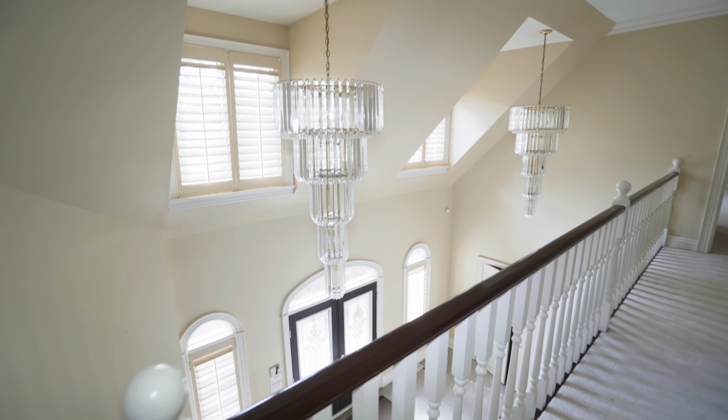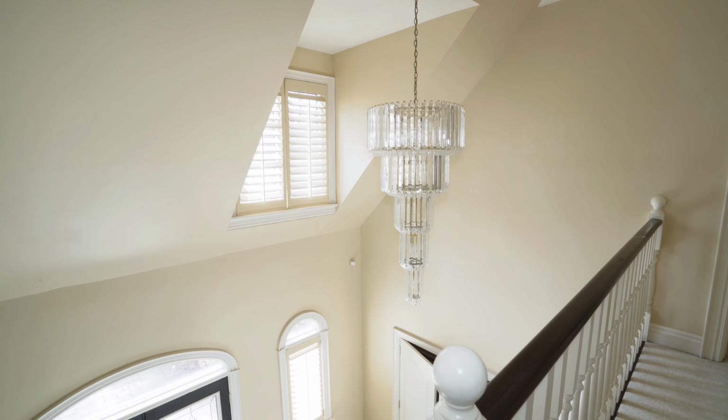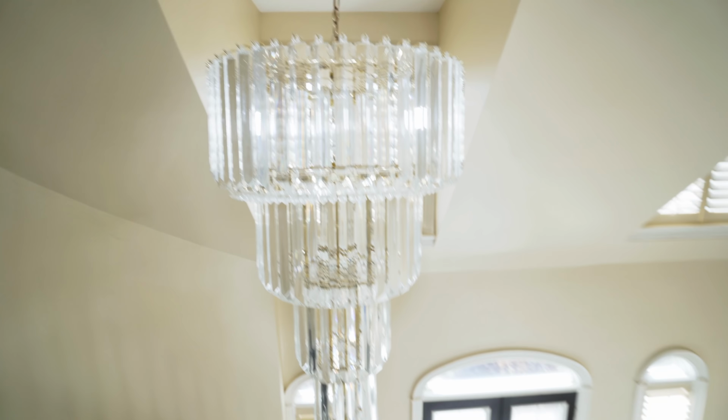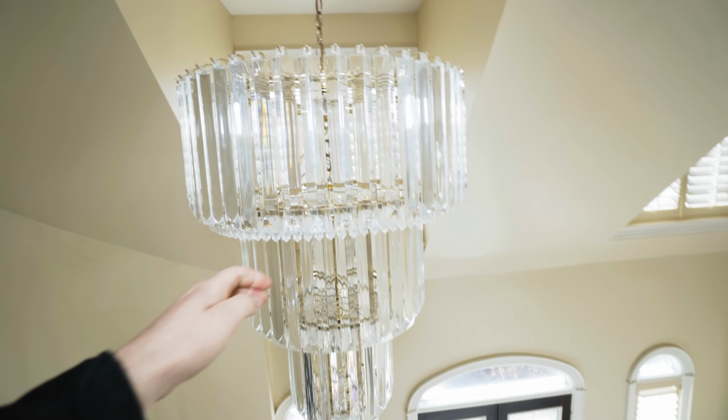But look at the walkway you have past your chandeliers here. All the natural light coming in. That's so nice. So is it glass or is it? It's plastic.